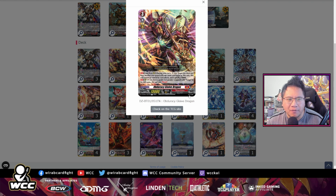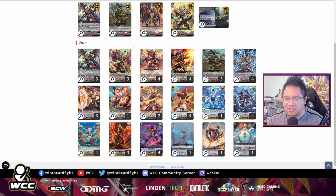In terms of the Glaive Dragon, I don't know if I wanted to run 4 of this. I think it's a good card. I think it's okay. But in the meta we currently have, I kind of don't want to leave things on the board on like the first turn. So I kind of only put it on the 3. So it's kind of weird there. You got to take this out for other cards if you want. But I guess it's still good. It's still good against other matchups, so I kind of leave it in.